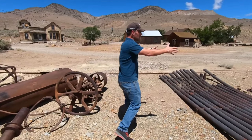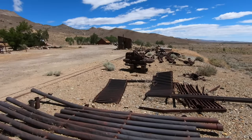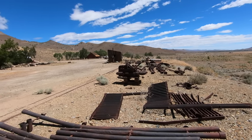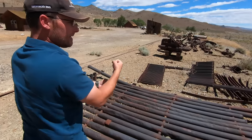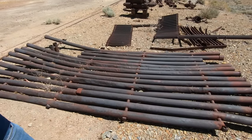These are all parts of the stamp mill that burned down. That little area that turns in is where the stamp mill originally was, and it burned down in the 70s. This would be a grizzly. What they would do is take big rocks, smash them and filter them, getting them smaller and smaller until they got to the stamps, which turn it to powder, and then it would process through the rest of the mill.